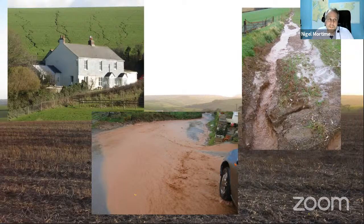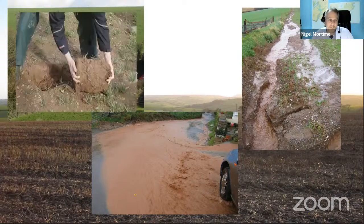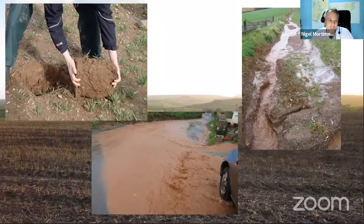And we're seeing, during some of the stormwater conditions, a lot of the soil being washed away with the nutrients and the like, even though we know they're actually trying their very best to do the best they can.